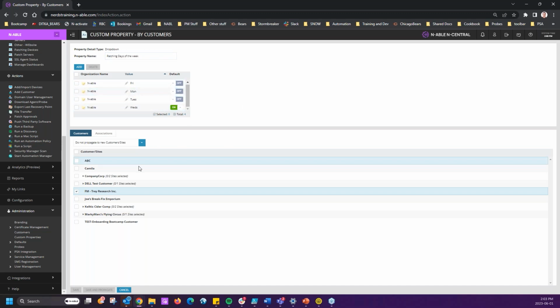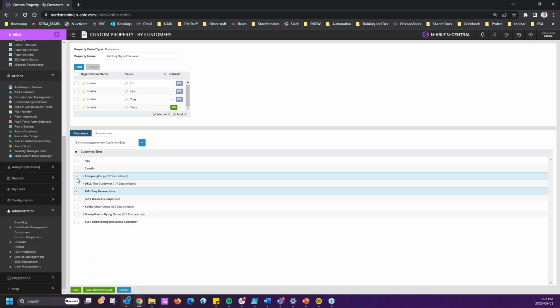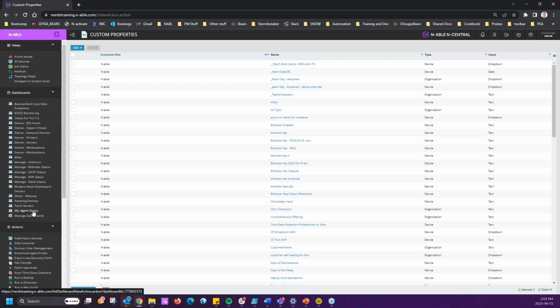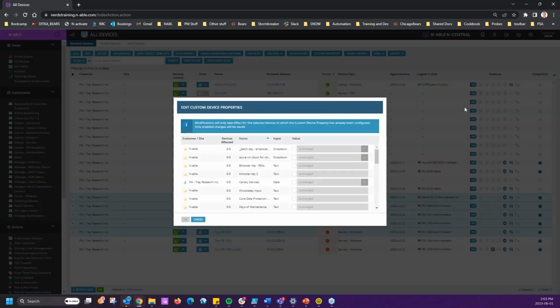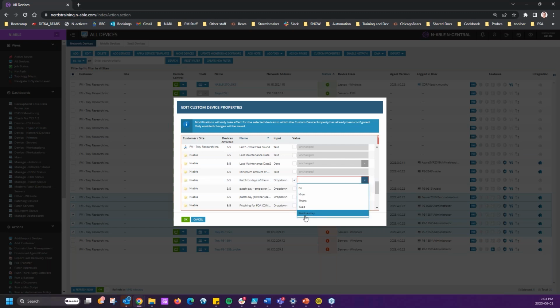There's flexibility, and I'm going to show you why, because from here, you're going to select the customer. So I'll do Dell test customer or custom company core. And then here, I'll just unselect those because this is my lab. Then I'm going to go to the all device view and select my lab servers like that. You can see I've got two over here. Then I'm going to go to custom properties, go down to patching by days of the week, and select Friday, Monday, Tuesday, Wednesday, Thursday.